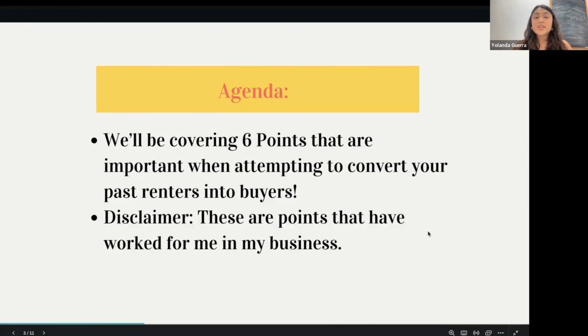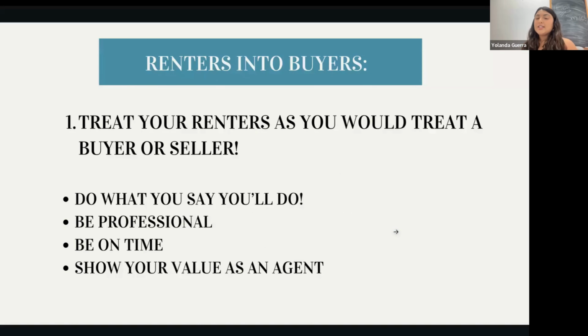I do want to begin with our very first point for today, which is treating your renters as you would treat a buyer or a seller. I think that this is super important. I have seen it as a very common habit among other agents, I don't think I would say within Lifestyle, that sometimes we don't prioritize our renters as much as we do perhaps our buyers or our sellers, because obviously a rental is a rental. We think of it as, okay, quick money, working with them, great, quick money, that's all I need.